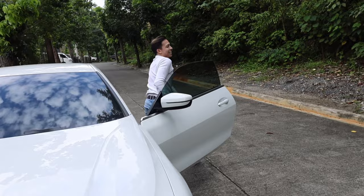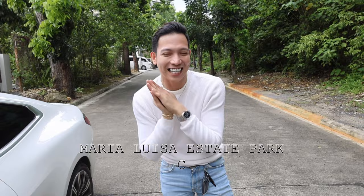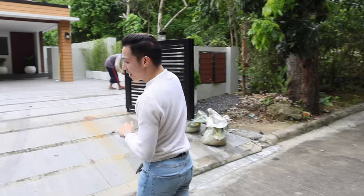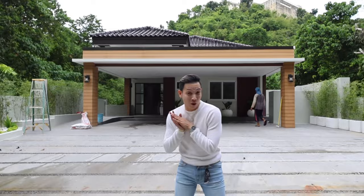Hey guys, so ladies and gentlemen, welcome to Maria Luisa Phase 8 to give my parents the best gift na maibigay sa kanila. So guys, I want to show you our new house! Woo! I'll make a house tour sa loob in a bit. But for now, kung makikita nyo, para siyang, sabi nga ni Kuya, para siyang bahay ng engkanto kasi maliit sa labas. But when you go inside the house, you will be shocked.